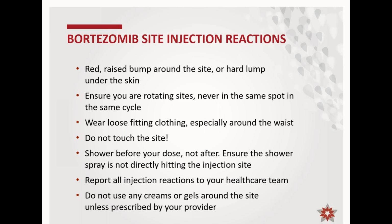On your dosing day, wear loose-fitting clothing. Especially if you're getting your injections in your waist, a waistband can create heat and friction around that injection site, which can lead to more skin reactions. Right now it's summer, so for those ladies, wear a nice loose dress if you want. That's probably the best thing. Otherwise, just make sure whatever you've got around your waist is nice and loose.